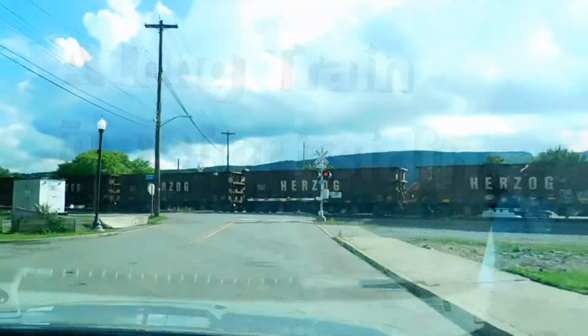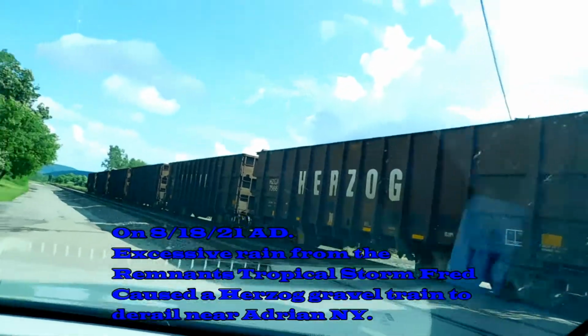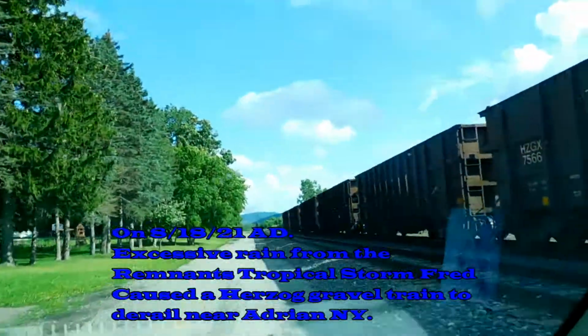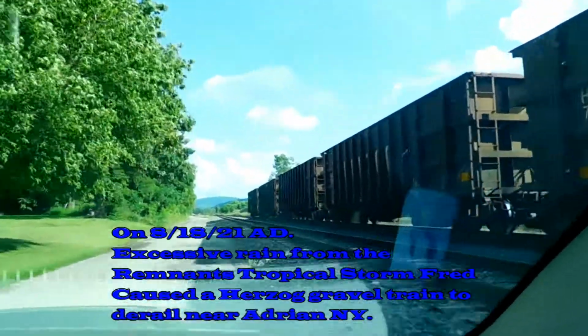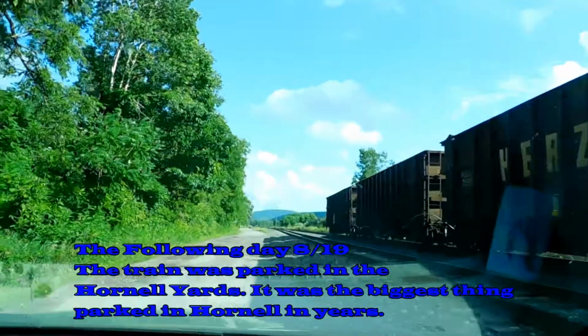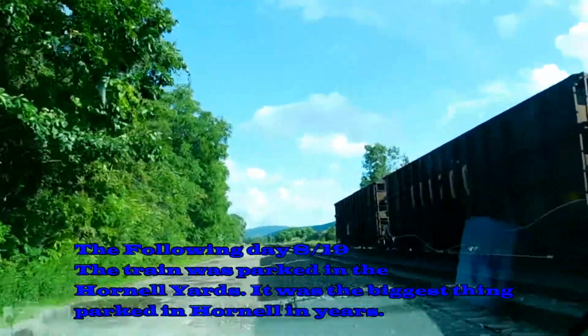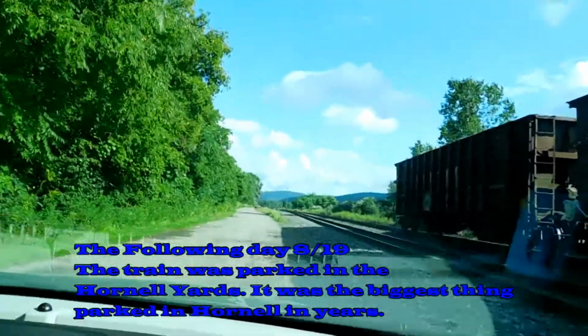Some of those still got load in them. So where are they gonna park this sucker? Pull into the end of the trail and we'll see what happens. I can pace it. Well, he's only doing 15, obviously. Yeah, about 15. He's at yard maneuvering speed.